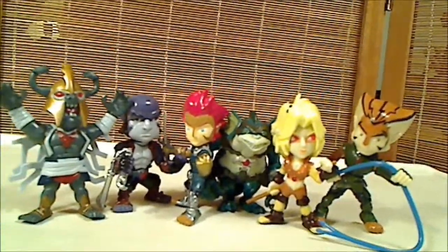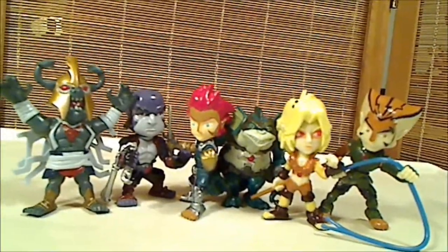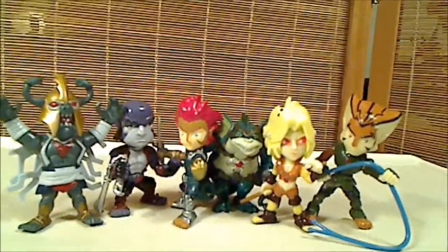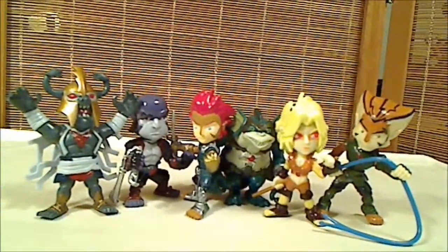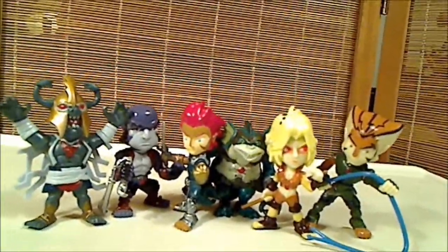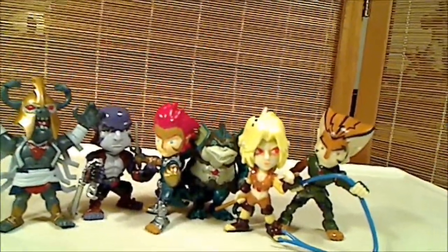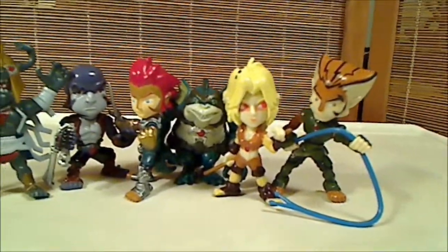However, I would have taken the articulation. They have some mild articulation. I would have forsaken the articulation in exchange for the ability to stand. The only reason some of these figures are standing right now is because they're leaning on a figure that can stand. The only figures that can stand on their own are Panthro, Slith, and Tigra. And the only reason Tigra can stand on his own is because of his whip. He's kind of leaning on his own whip.